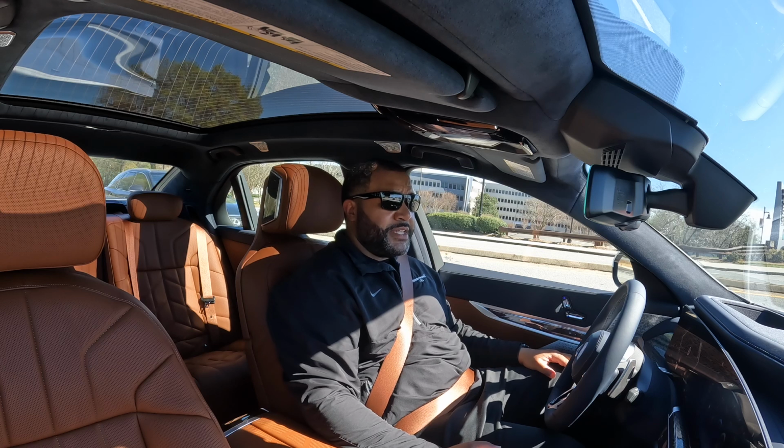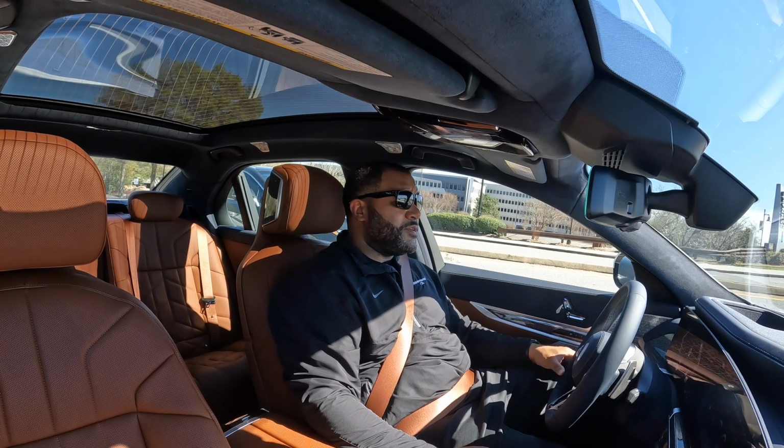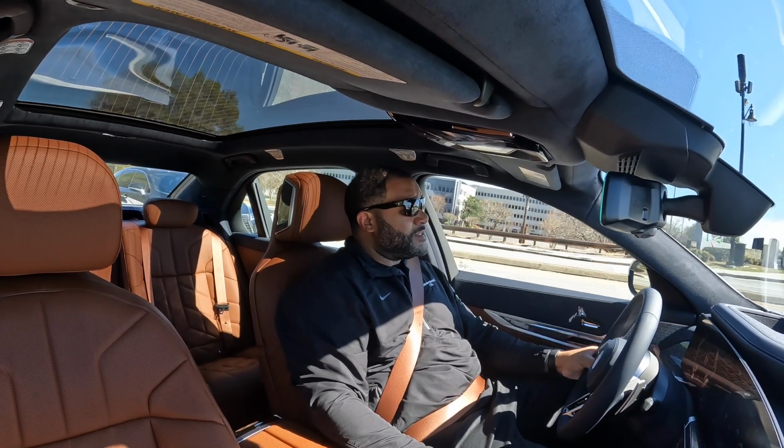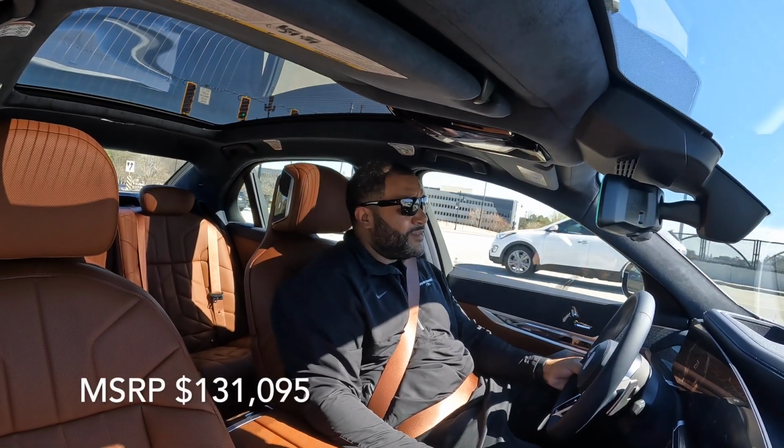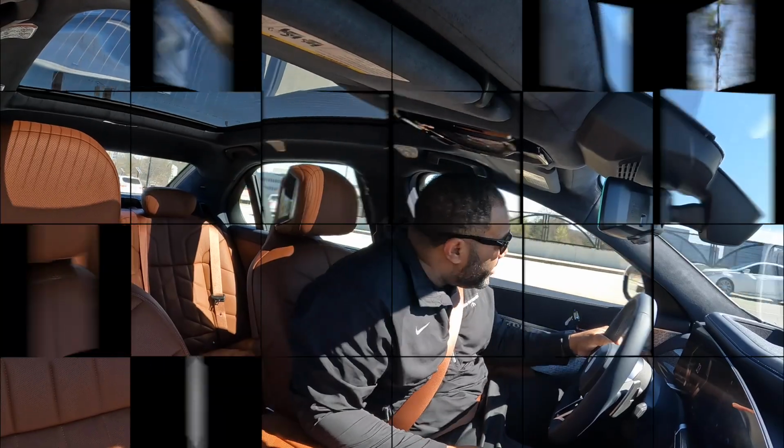This one here, I believe this is fully loaded, so you get all the bells and whistles. I believe the starting price on this is around 110, 111, somewhere around there.